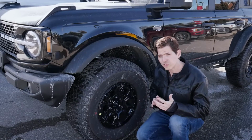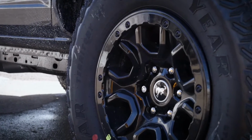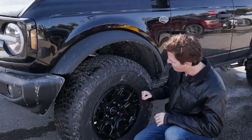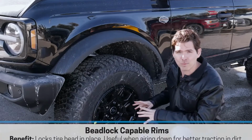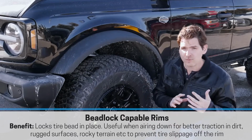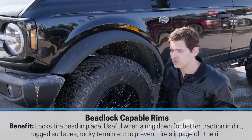Now, I did mention this specific one is the Wildtrak, which means that we've got the Sasquatch package. That's why we've got these beefy 35-inch wheels here. These things are absolute monsters. Now, they are also beadlock capable rims. So this specific one doesn't have the beadlock system installed, but it is available as an aftermarket option or directly through either a Ford dealer or some aftermarket suppliers.